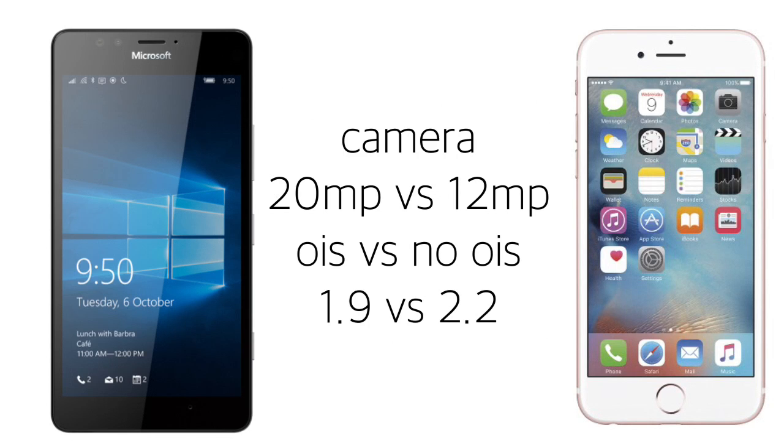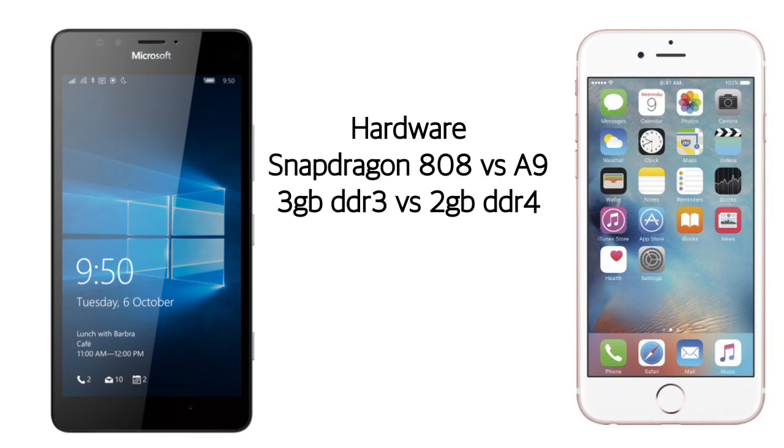The front camera is 5 megapixel on both phones, and they both can record full HD video, so pretty awesome. If we take a look at the hardware now, Apple is coming.